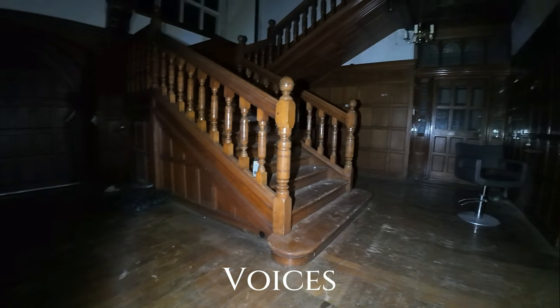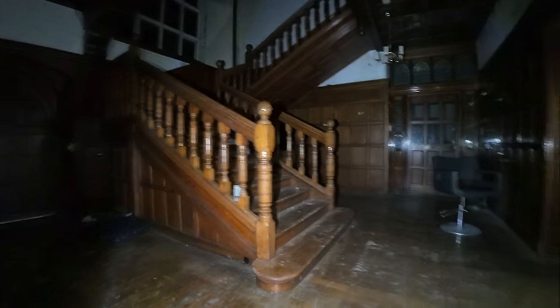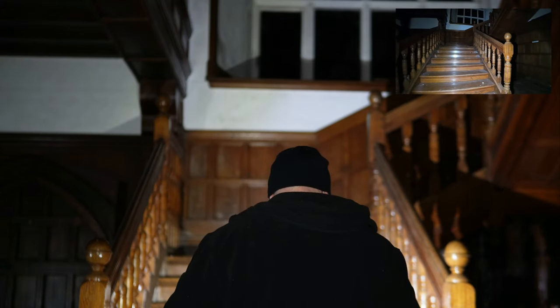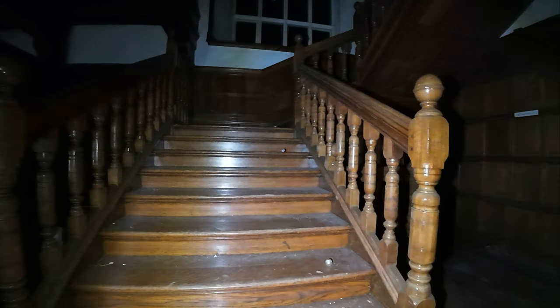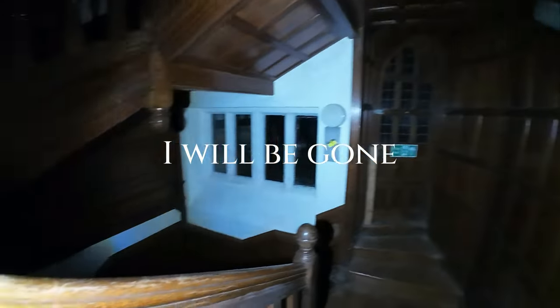How are you doing, John? All cat balls going off. Can you see that? Voices. I certainly hope so, Spirit. We could really do some voices. Can you tell me, please? Mother? Come and move one of these cat balls. Come and show yourself to me, Spirit, please. Look at that absolutely stunning staircase. Come on, Spirit, give me more. You still haven't told me why we should be scared. Have you? I will be gone. You will be gone? Why would you be gone? There's no reason to go, Spirit. Is there?